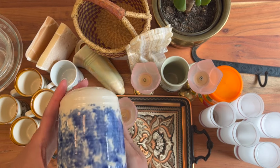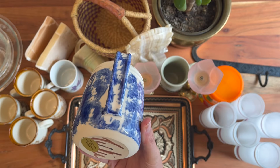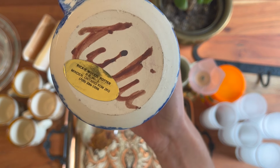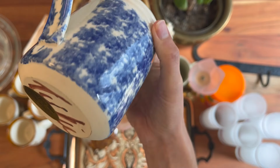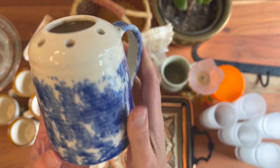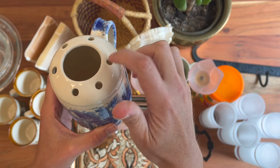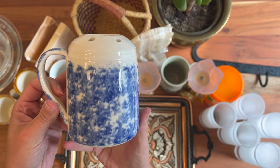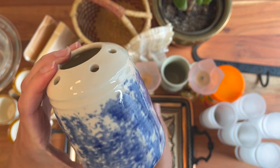I wanted to show you in detail some of these smaller items that I picked up in last week's video, starting with this one here. This is handmade studio pottery, and the label says Ricky Woods Potter out of Ontario. I really thought it was neat because it's not a mug, though it has a handle, which is cute. It is actually a built-in flower frog vase. You fill it with water and then put your stems right inside. I thought it was very pretty. I love the blue and white, and it seemed really well made, so I decided to pick it up.